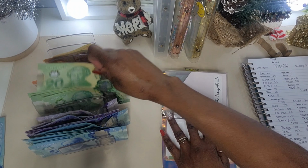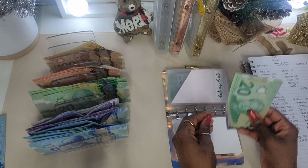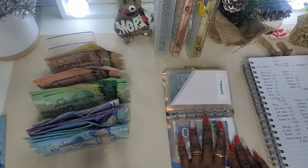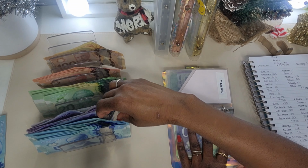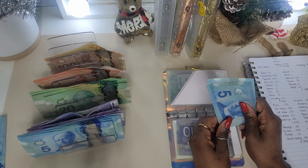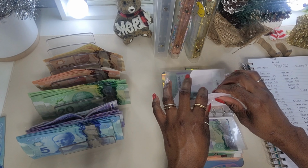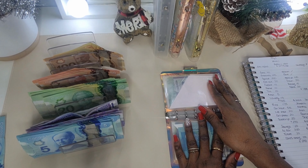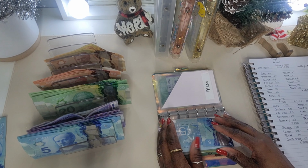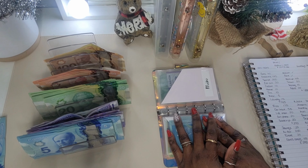Eating out is getting 30. Coffee is getting $10, which is two fives. I still haven't decided if I'm going to replace my Keurig machine or if I'm just going to buy coffee. And I don't know. Maybe I'll just enjoy going out for coffee in the morning, as something that I do for myself. We'll see.